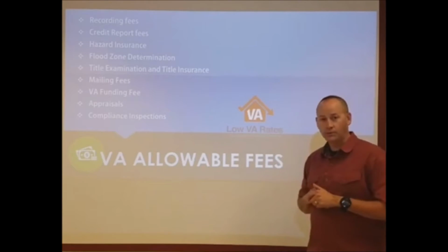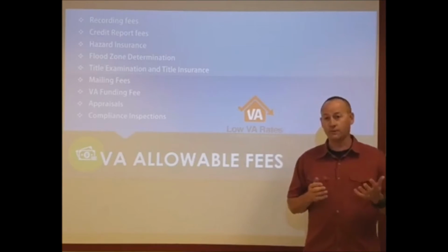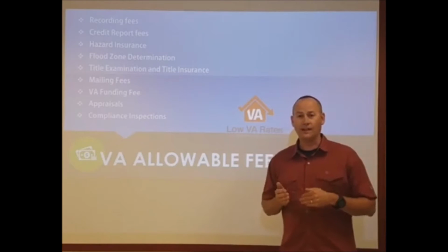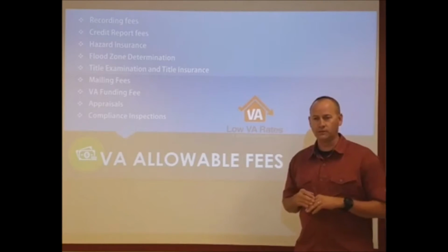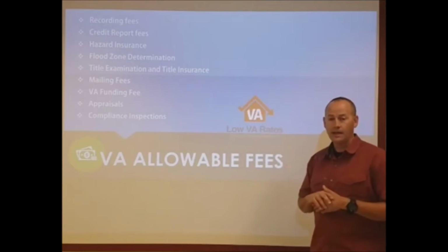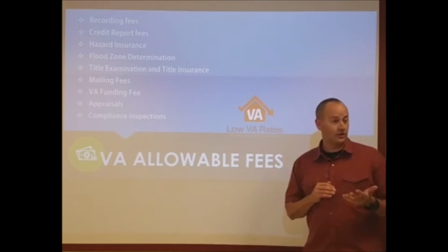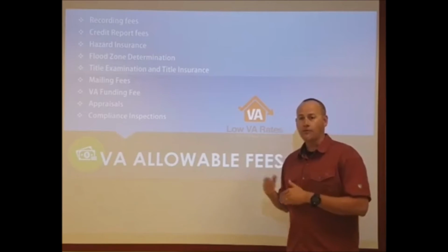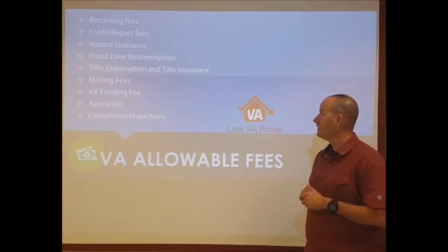The next one is credit report fees. Everybody knows you have Credit Karma, you have the ability to look at your credit as a consumer. The lenders do pull a credit report that includes all three major credit bureaus, and there's a fee for that. It may range as low as $15 if you're doing an interest rate reduction loan, or it could be as high as $50 for a purchase or cash out refinance because of the information required.